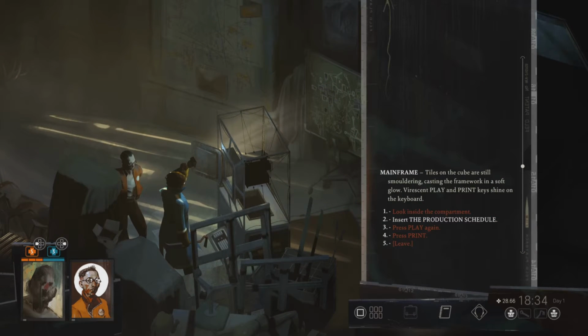Tiles on the cube are still smoldering, casting the framework in a soft glow. Fluorescent play and print keys.